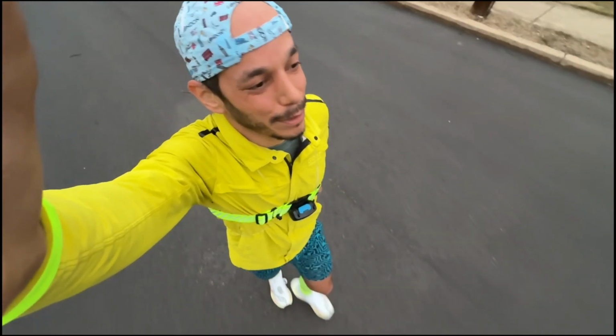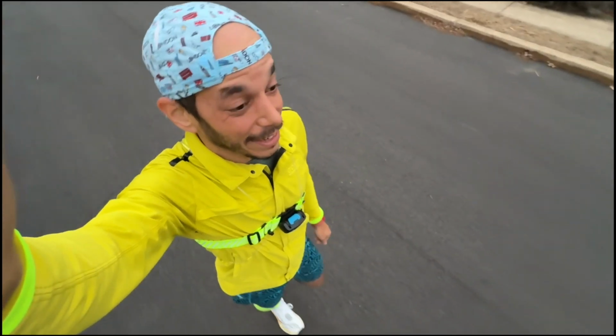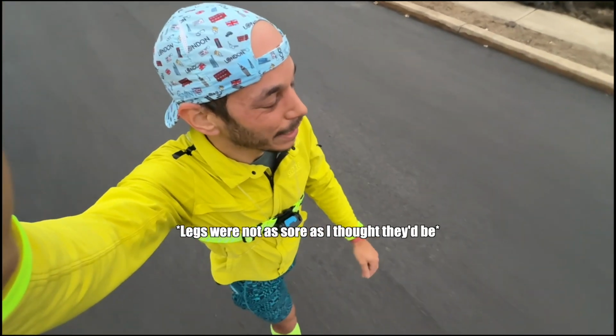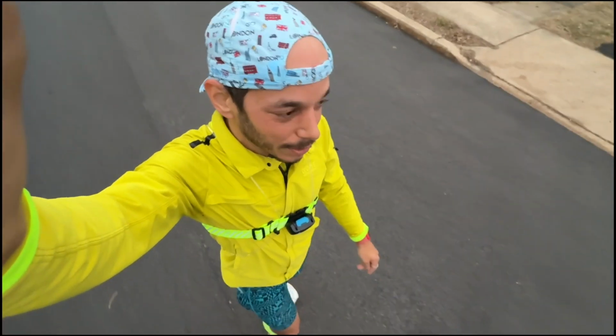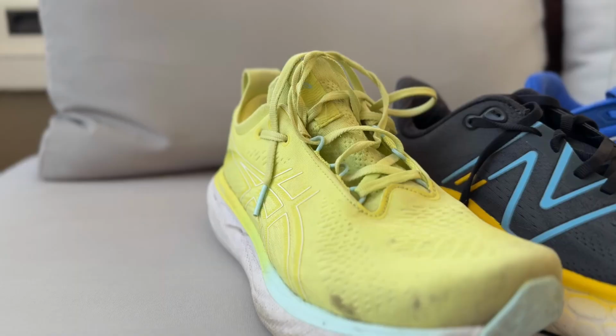All right, just wrapped up a little over 6.25 miles. And yeah, these shoes are definitely some wild shoes. I feel like my legs are going to feel sore tomorrow. Maybe, I don't know. We'll find out. But yeah, definitely some wild shoes. I believe I hit the pace that I needed to, and I felt really good doing it, which is actually a surprise.